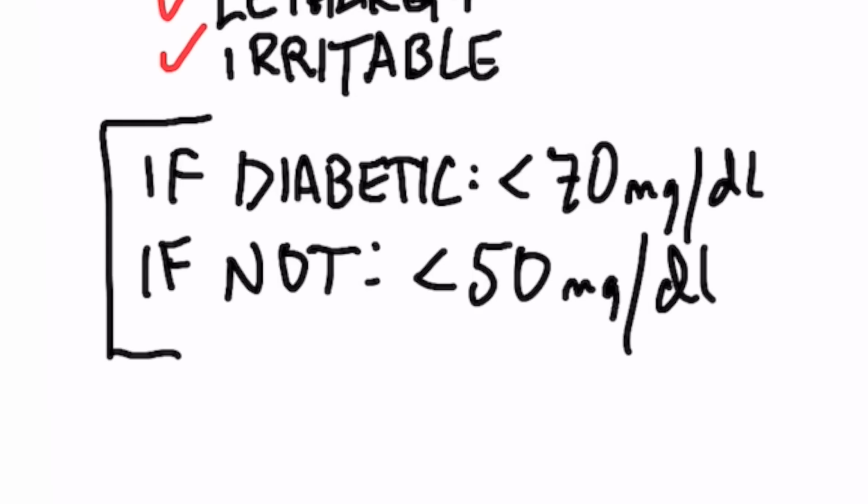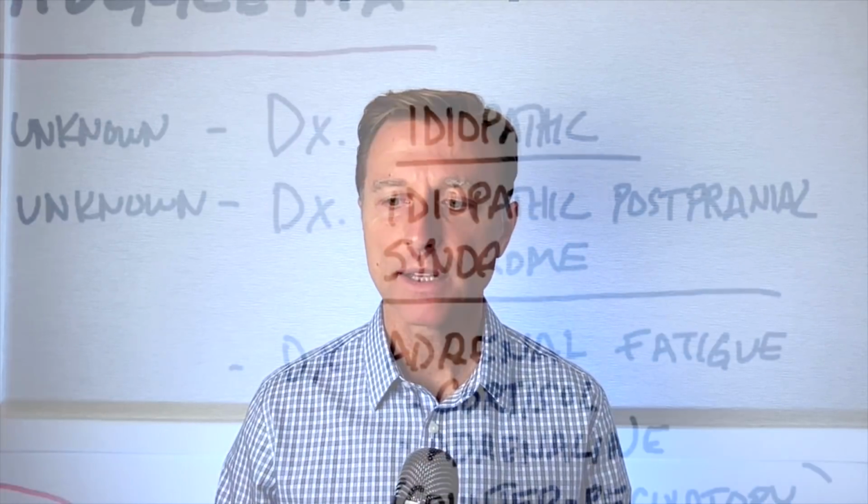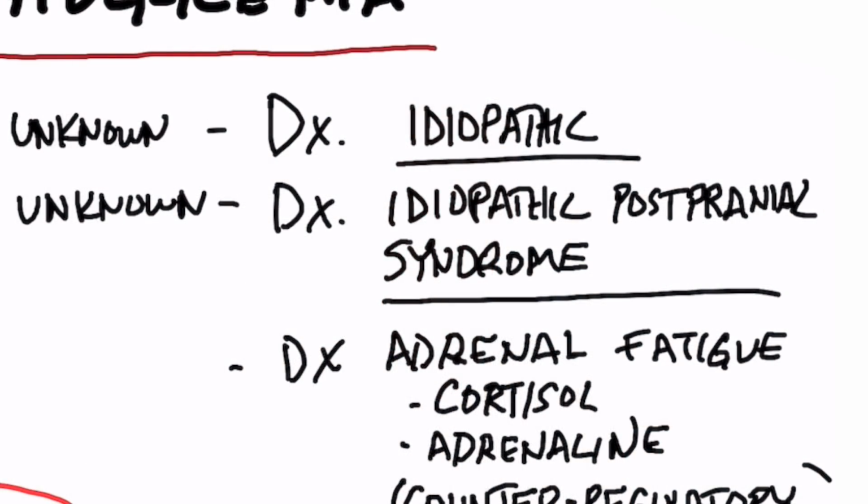Now, one type of hypoglycemia is called idiopathic hypoglycemia. Okay, now idiopathic means unknown cause. So basically, they're labeling this hypoglycemia. We don't know what causes it. So it's a nice descriptive term. Another form of hypoglycemia is called idiopathic postprandial syndrome. Okay, now that's a fancy word for describing low blood sugar symptoms without actually having low blood sugar. And of course, with the word idiopathic, they don't know what causes it.